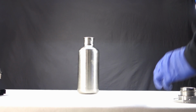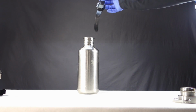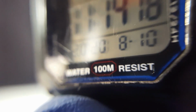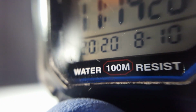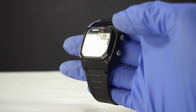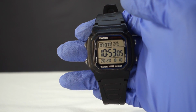Technically, you aren't supposed to swim or shower with the F91W's waterproof rating. I decided to just pay a couple dollars more to get the peace of mind of better waterproofing of the W800H. A close-up of the text on the bottom of the face of the watch reads, "Water resist 100 meters." It also has a larger screen, which is nice because you don't have to bring the watch all the way up to your face to see the time.